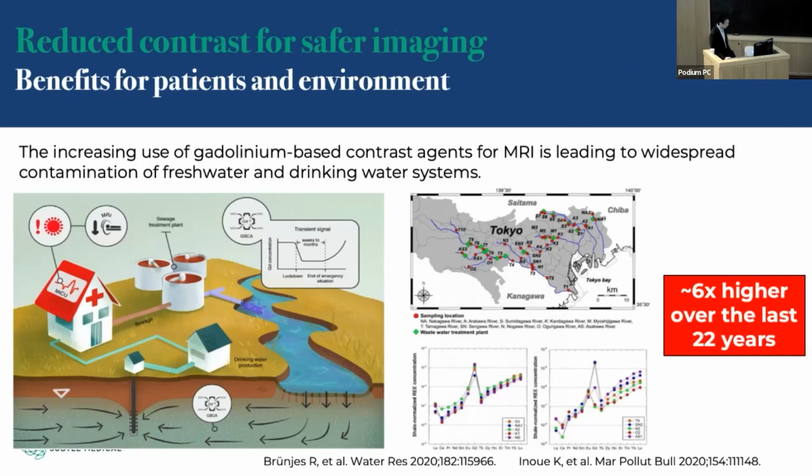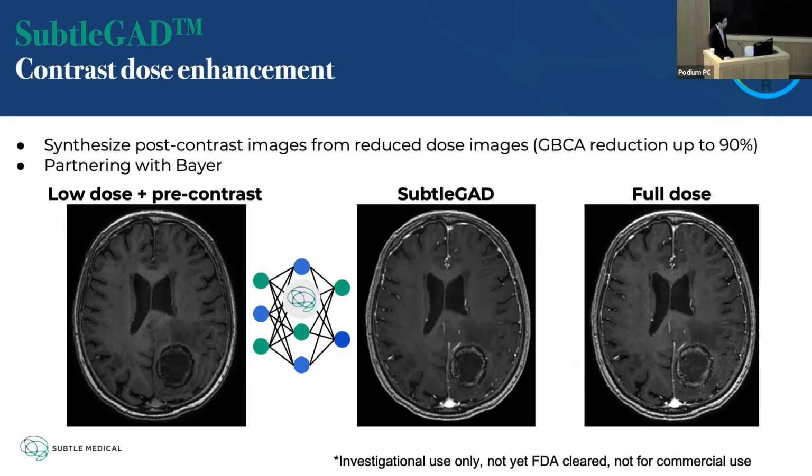And also there is another recent study demonstrating the environmental effects of these gadolinium-based contrast agents, including gadolinium contamination within the public drinking water system. Again, it is still unclear what the long-term effect of this is, but a prudent choice is still to minimize the gadolinium usage. So SubtleGAD aims to enhance the image acquired with a low gadolinium dose scan to a contrast level seen in a full dose scan. And this is currently the focus of a clinical trial in collaboration with Bayer.